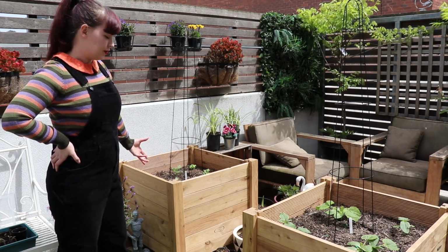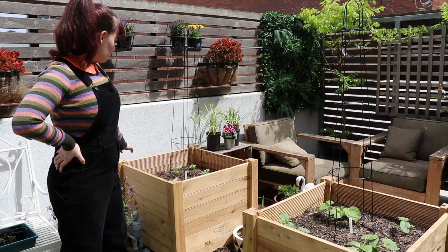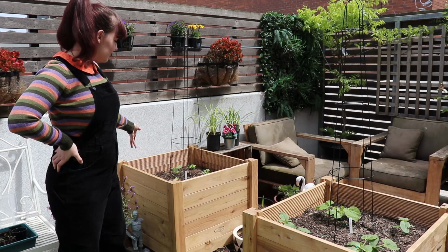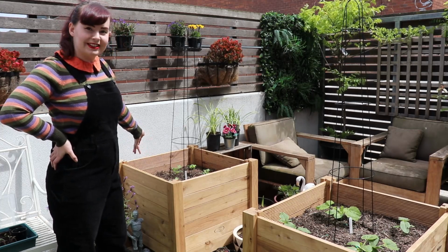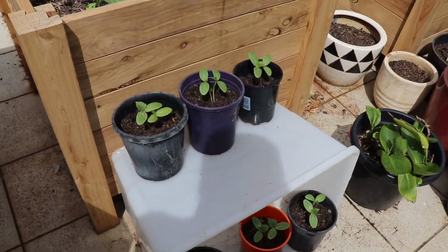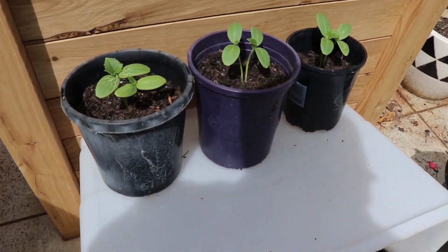It's been super slow growing. So we've got some store-bought basil seedlings that we've given a try as well. So they're all looking amazing. We haven't killed them. So we've transferred some of our seedlings out into bigger pots.